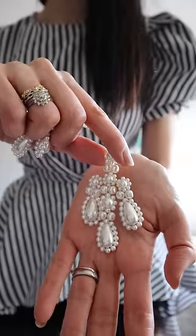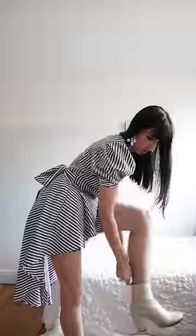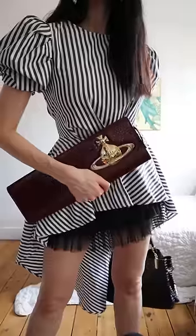I think I do. Let's do big earrings. As always, my beloved Simon Rocha earrings. Now some chunky boots. Cream or black? Let's go with black. Okay, so now in terms of bag, a little pop of color.